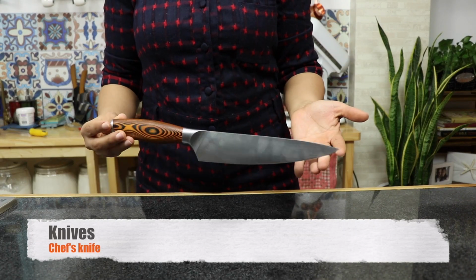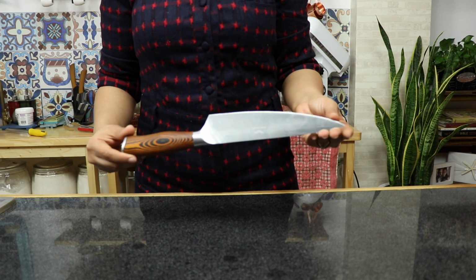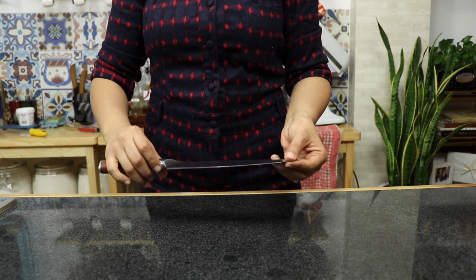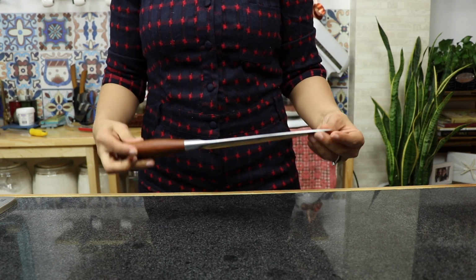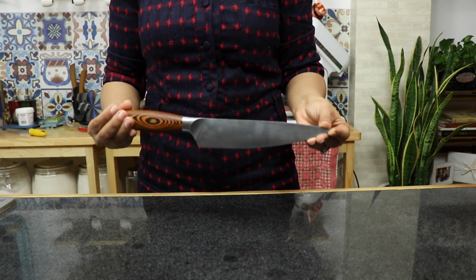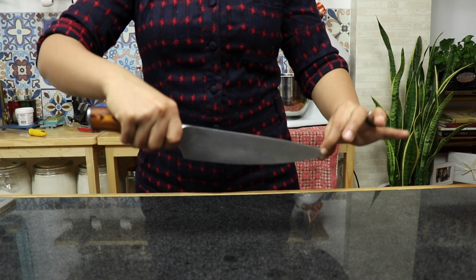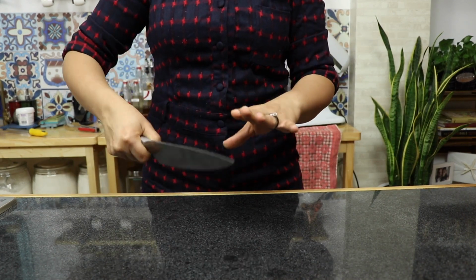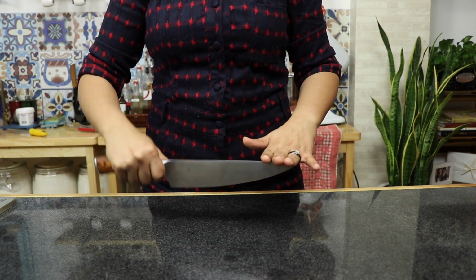You only need 3 types of knives to make prepping food a breeze. First, a chef's knife. A chef's knife is the most versatile knife of all. It's perfect for slicing meat, dicing, chopping vegetables, and even mincing garlic. You want one that feels right in your hands and with a good grip. It should almost feel like an extension of your hand when you use it.